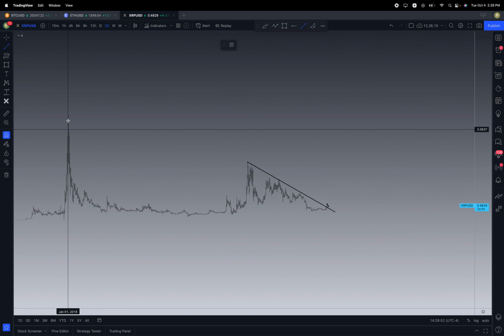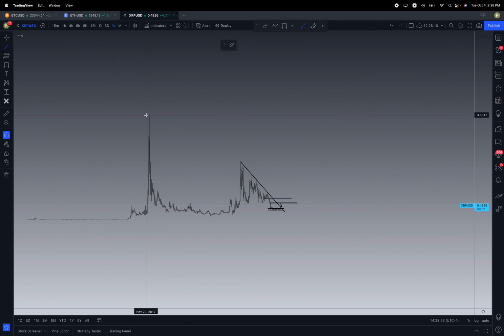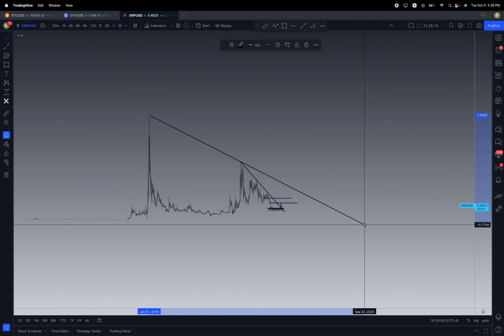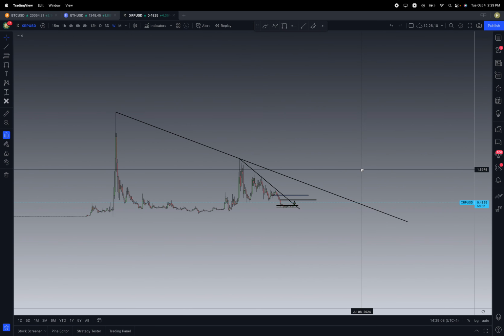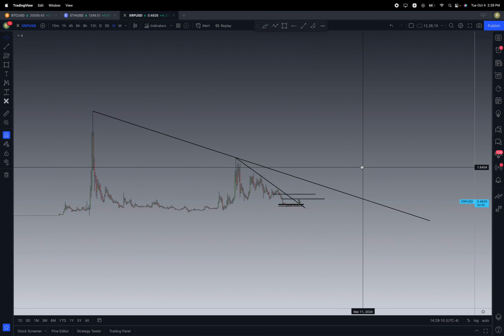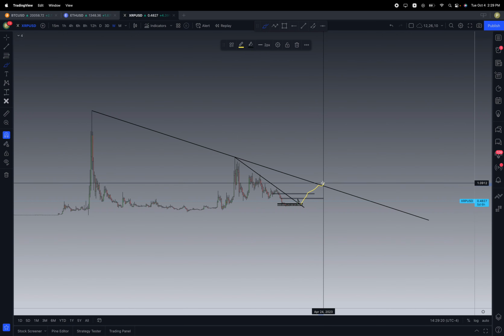Because let's zoom out a little bit on the weekly here. So if we make a trend line from here, wick to wick, and we broke above this trend line, we could see that pump towards $1. Now I don't know what's going to take us there, but it's still going to be a bearish retest, right? We have obstacles along the way, of course, 60, 80 cents. But let's just say we do hit that dollar mark.